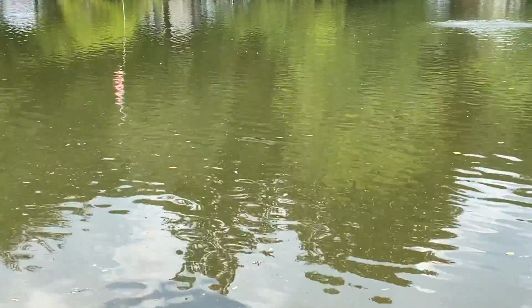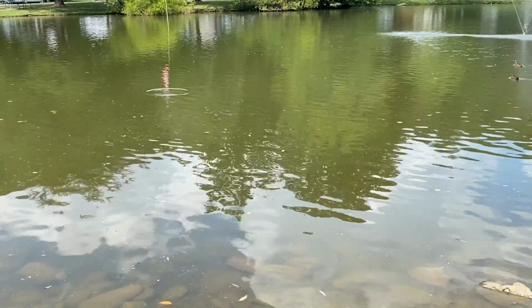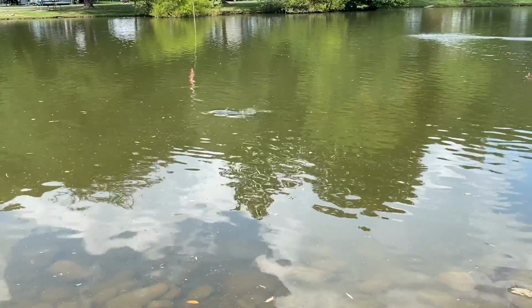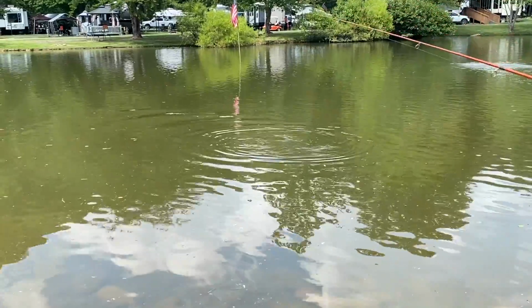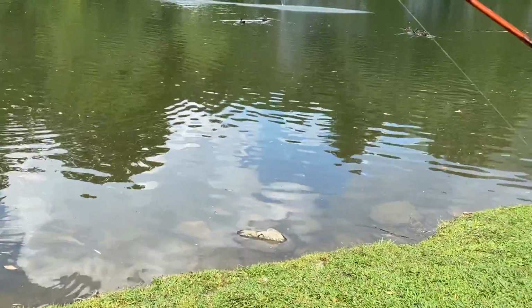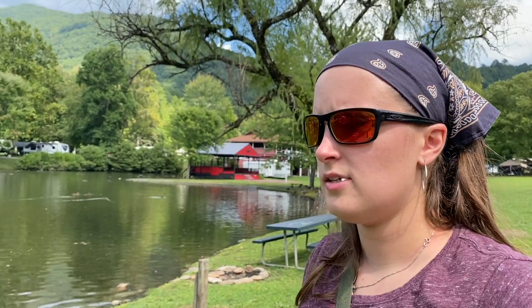See what he likes, so. Does that tickle your fancy? No, it definitely terrified him. He's out of here. You don't catch big fish like that on artificial lures. You're gonna catch him on worms, bread, or probably corn. Which I can't handle a fish that big anyway.